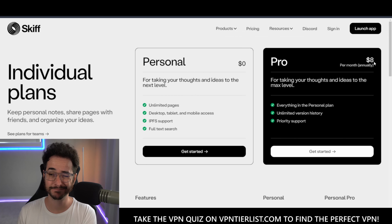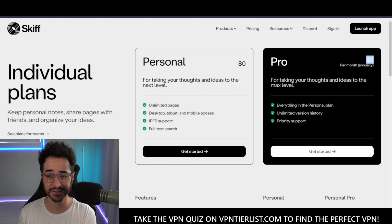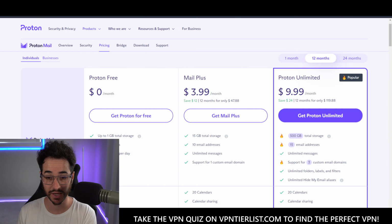It's around $96 a year, $8 per month. So when you get the annual plan, it's around $96 a year. So with the Pro model, you get better support, way more storage and a good amount of storage support for pages as well.